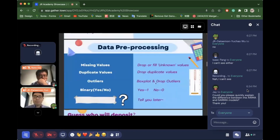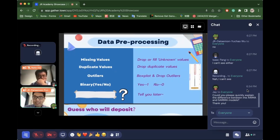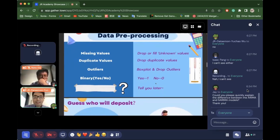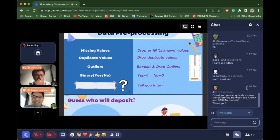And before analysis, we need to do some data cleaning and pre-processing. We found 5 problems we need to deal with. The first one is missing values. We drop or fill some unknown values in the data set based on the columns they are in. We also found some duplicate values in the data set, and we dropped them. The third one is outliers. We drew some box plots and dropped the outliers. The fourth one is binary data. In the columns that contain binary data, yes or no, we transformed the data into 0 and 1. And the last one, the most interesting one, I will tell later.